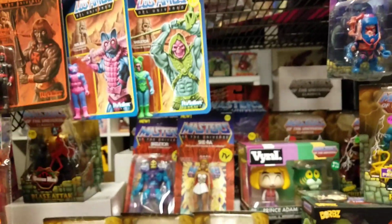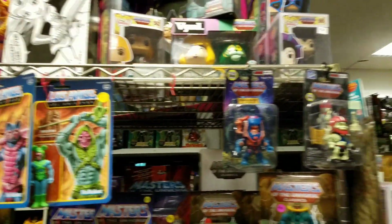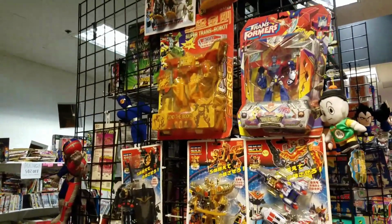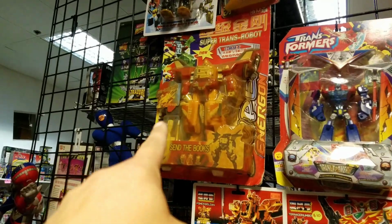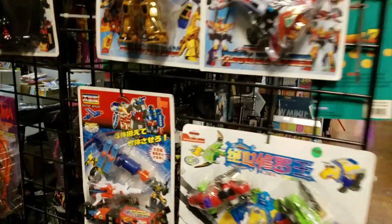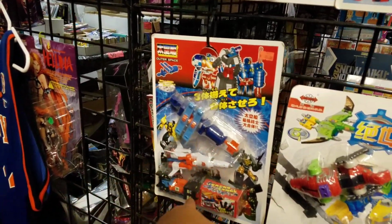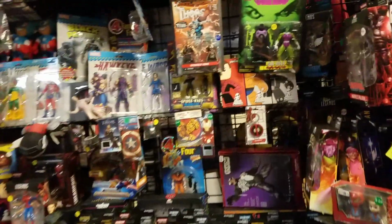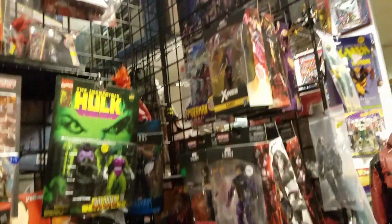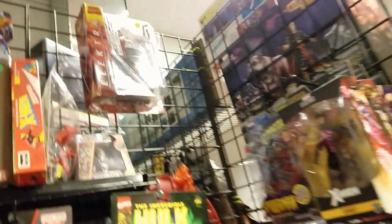They got some of the newer stuff. And some of the older stuff. Some more of those KO goodness. Including that old Energon Jetfire. And then an oversized mini concept. Let's see, they got Legends. A lot of newer Legends, but they do have some old Toy Biz. As well as some box sets like the Collector's Vault.